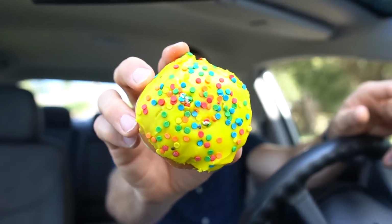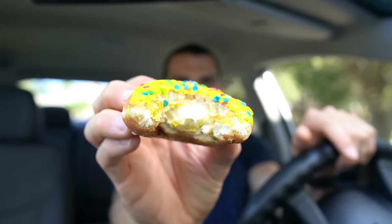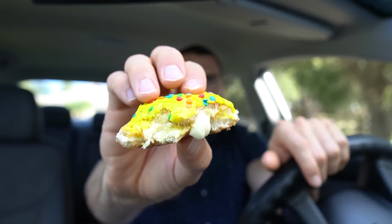All right, and last but not least, we have this cake batter donut. This is a Krispy Kreme donut, and I absolutely love Krispy Kreme donuts. I didn't even know there was a Krispy Kreme inside of that racetrack, because the last time I got Krispy Kreme, I drove an hour just to get some donuts. So here we go. Mm. Damn, that is delicious. The filling is so amazing. It's kind of like a vanilla-y cake batter frosting, and I love vanilla frosting on cakes and stuff. Fire.